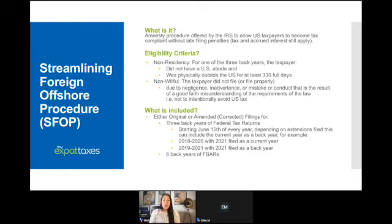So what you need to do to be eligible in order to apply for the Streamlined Foreign Offshore Procedure, I'll just call it streamlining for now because that's a mouthful, is you do have to meet a non-residency requirement, which means for one of the 3 back years, because when you file streamlined, you have to file 3 back years of taxes, you needed to not have a US abode. That's what abode means, a home or domicile. But basically, you need to not have a US home.